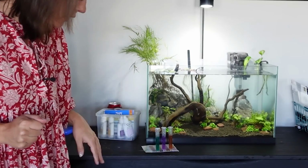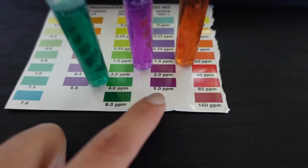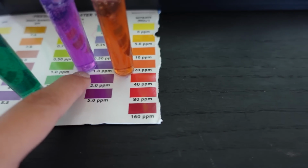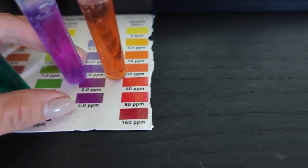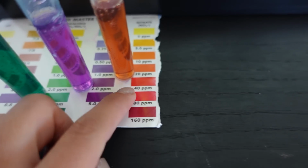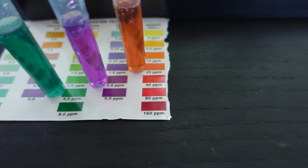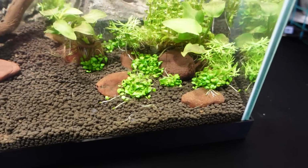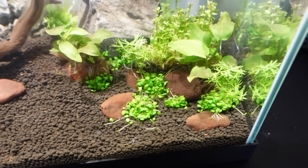Ooh, I don't know. This one is ammonia. This one is nitrites. I think it's at like 1 actually. Or no, that was actually right. It's at 2. And then this one is 20, I think. Nitrates are at 20. So I don't know. The little plants are definitely starting to grow in.